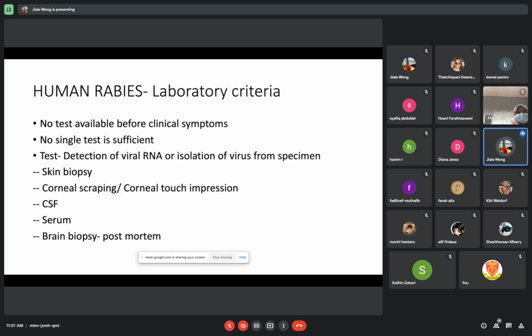Lab test wise, there's no test available before the patient presents with rabies symptoms, and there's no single test sufficient to diagnose rabies. You can send skin biopsy, cornea scraping, CSF, serum, or if postmortem, brain biopsy. The lab can detect viral RNA from the specimen.